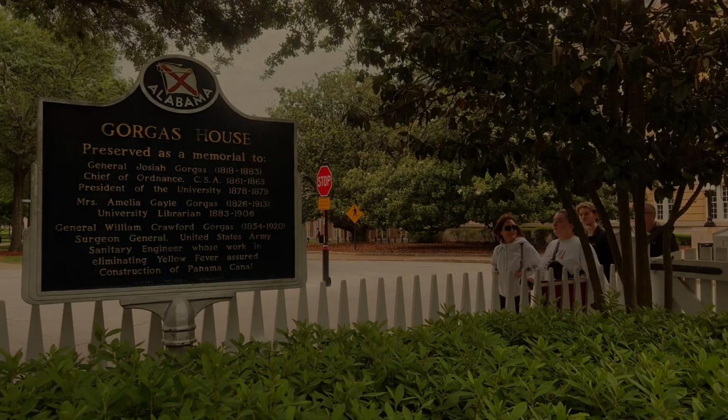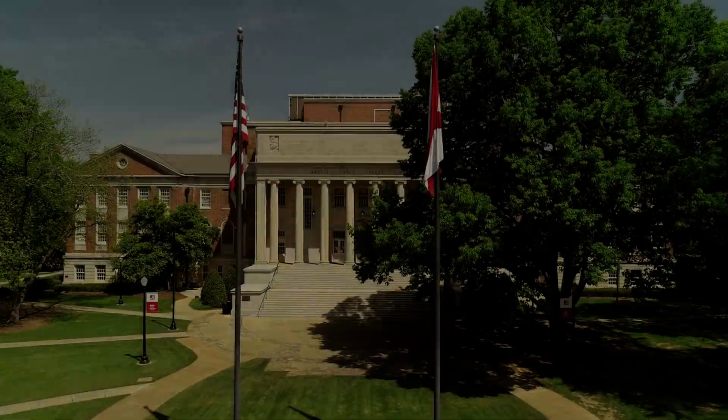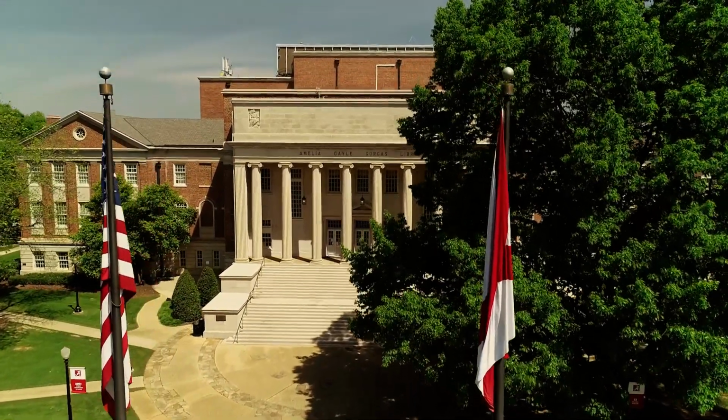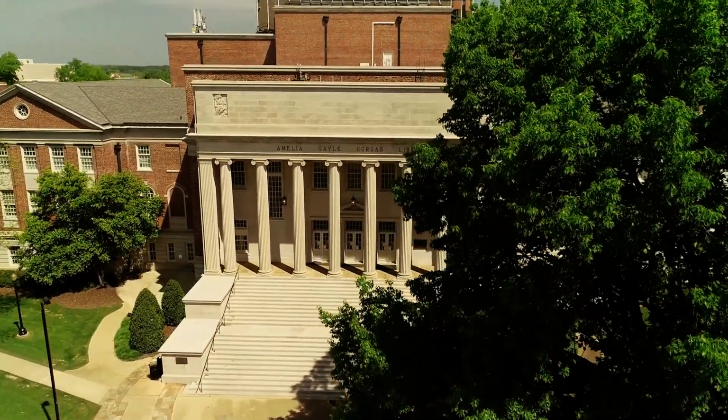The first thing I like to introduce them to is that this house has been here almost as long as the university was founded, and that the Gorgas family played such an influential role in this university that not only is this museum named after them, dedicated to them, we even have the library across the street dedicated to Amelia Gorgas. And usually that's my way to segue into my exhibit, discussing feminine practices.